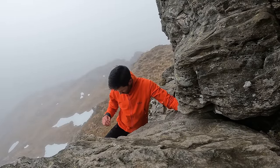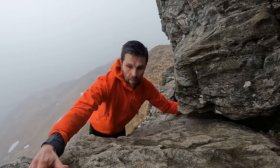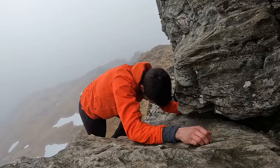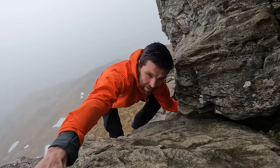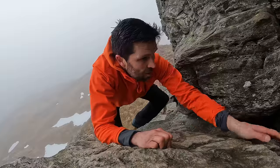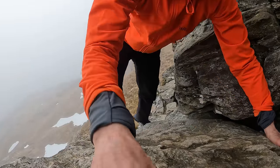So getting some decent handholds. Got a really good one under there. Hold all my weight with that. On with the feet. Not the easiest of things to do. Right, release that one, on to another good one. There we go. And we're up.